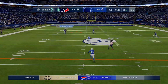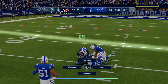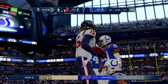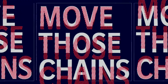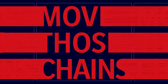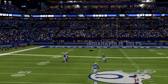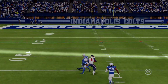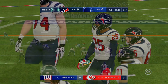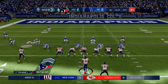As from a 2nd and 9, Watson goes deep for it, and Fuller's able to come down with it on the big play to the 39-yard line, or 35. That was a 37-yard gain on a 2nd and 9. Watson trusted Fuller, and Fuller paid off by coming down with that one in double coverage and holding on to the ball.